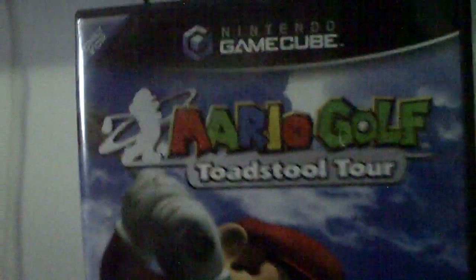We have Mario Golf, Toadstool Tour. Wahoo! Ha-ha! Yeah, I don't know why I do the impressions, but hey, it is what it is. This right here, super fun game. It's a Mario sports game. Of course it's going to be fun. And there is the disc. It's also one of the cheapest Mario sports games you can buy. I think it's like 15 bucks? 14? I don't know, but it's pretty cheap, no matter what.